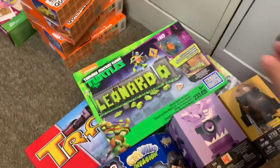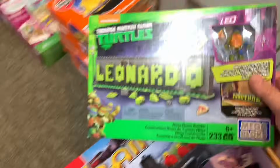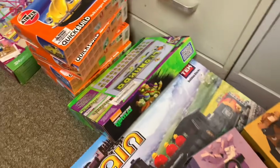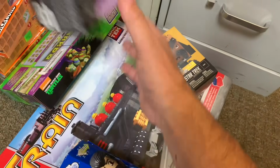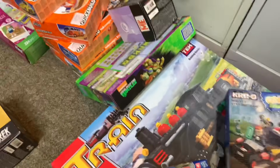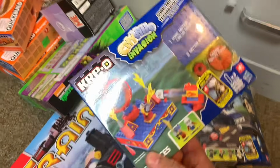Right, more Lego brick built compatible stuff. This Mega Bloks, Teenage Mutant Ninja Turtles. Not interested in it. Minions, Wharf. I got an extra of those. And why on earth did I buy this? All this right here. Why did I buy it?